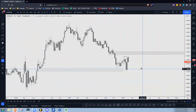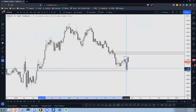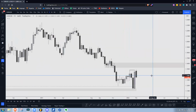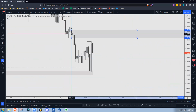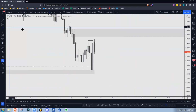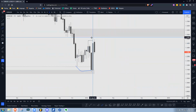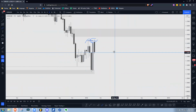Right here, that hidden base. You can see that just gorgeous, absolutely gorgeous sweep right there. Okay, now on the weekly, it's super interesting because I can see both scenarios, right? Where we have a sweep here of that low, we break up. Now, I also see at the same time, we have this swing point here, sweep, and now we break down.